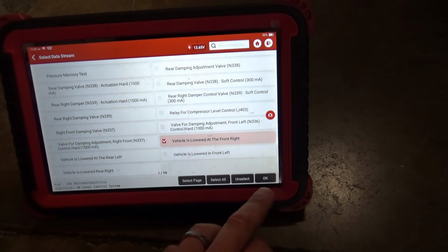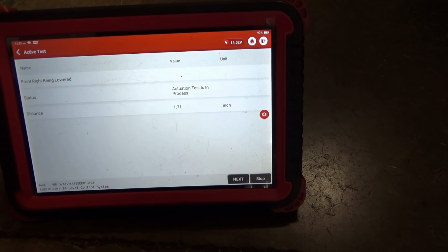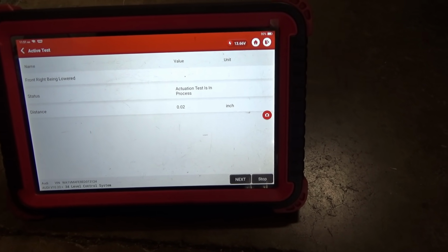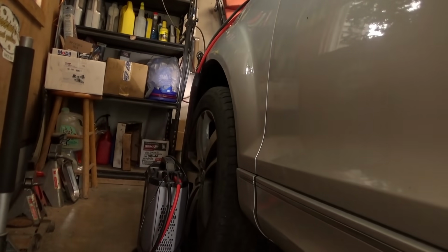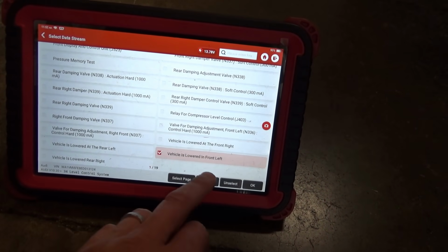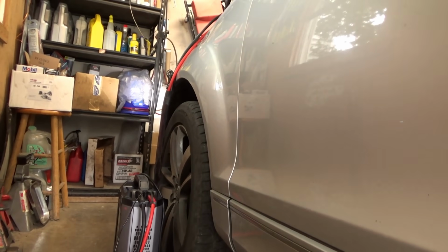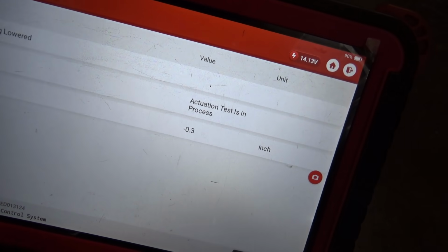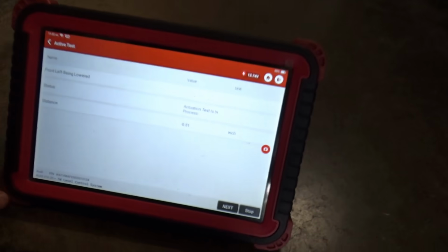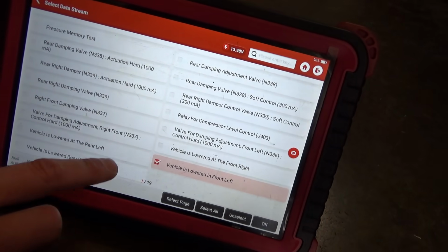Let's do the front right. Now I don't know why the front left is going too. Okay. Front left. Okay, it's happy at minus 0.8, but rear left never does the correct bidirectional control. Okay? Rear left.